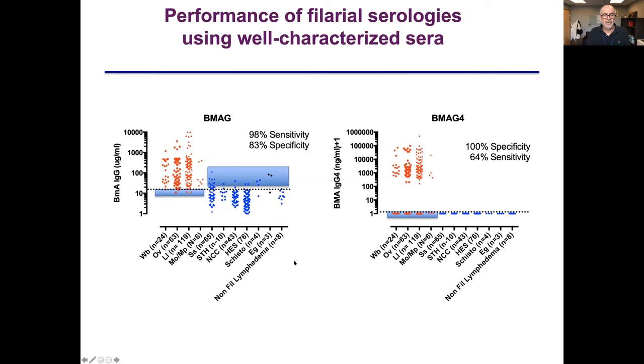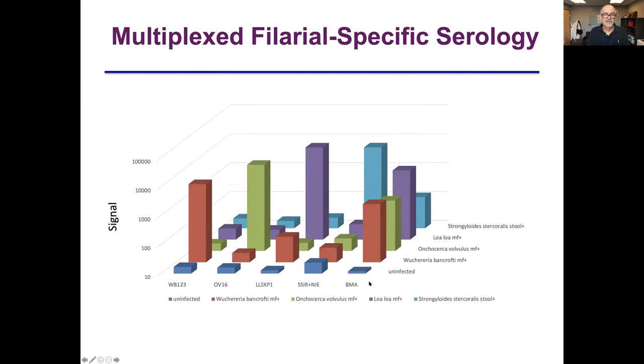And so now currently where things are going is that we're trying to deconvolute, if you will, these false negatives and false positives. And what you're going to see in the future, or really it's right now, certainly in our group and other places, is to use multiplex filarial-specific serology. So not only do we do the standard antifilarial IgG, but we also now use recombinant antigens to essentially identify the species, the offending species causing the infection.